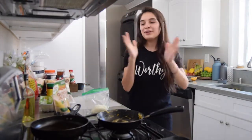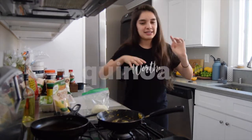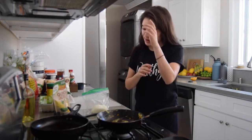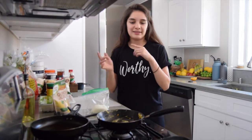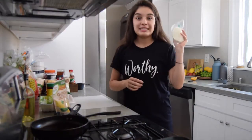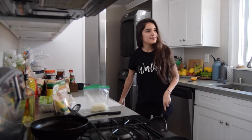Alright guys, we are doing a turkey, spinach, cheese, quinoa skillet. Something like that. It has a really long name. I just wanted to share with you guys and just kind of cook with you guys and do something fun, because we need a little fun. First step is we need onion. We're gonna chop up some onions. I've never done a cook with me or a recipe, so this is my first time, guys.